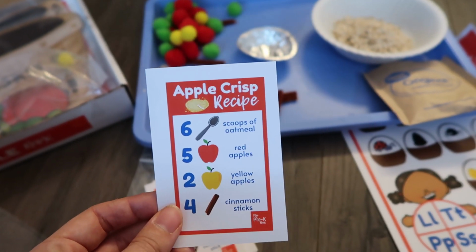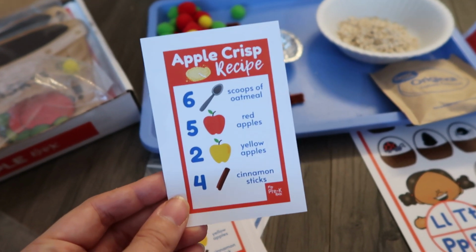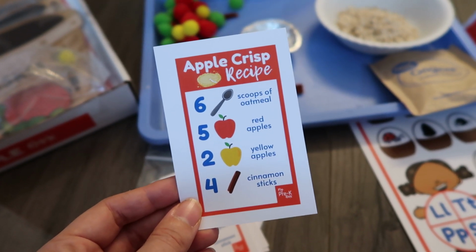Okay, what are we gonna make? Apple orchard. Apple crisp. Okay, so for this one you need 6 scoops of oatmeal. Can you put 6 scoops of oatmeal?